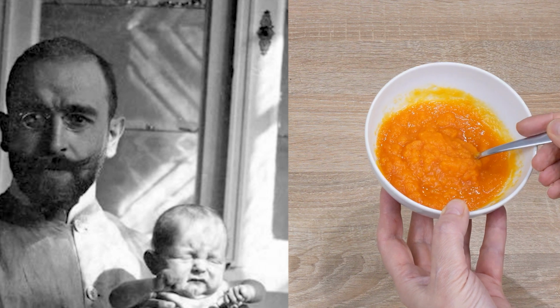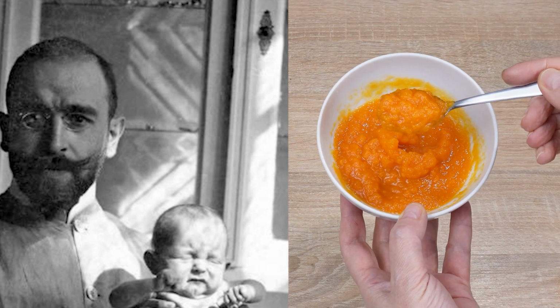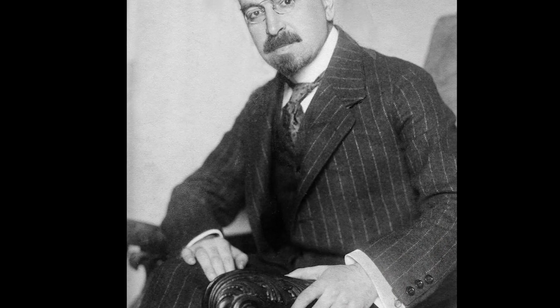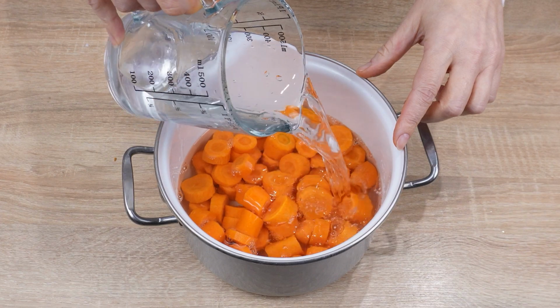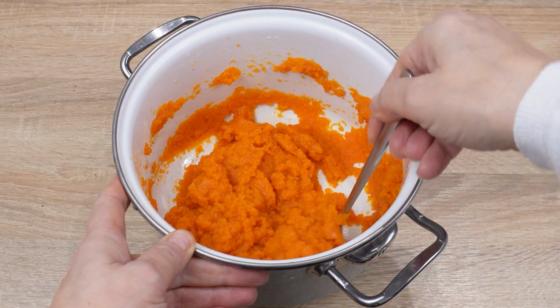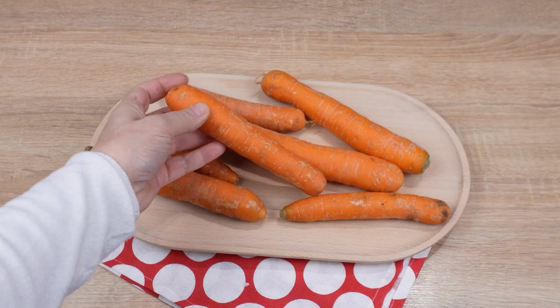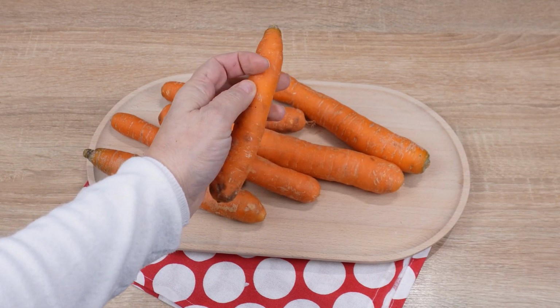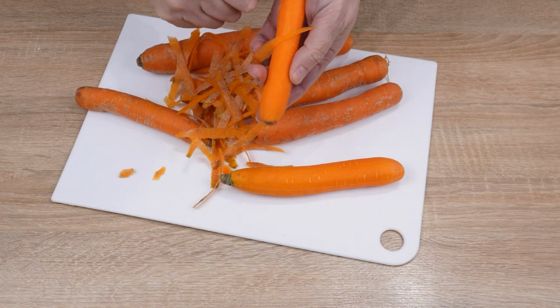The soup that saved thousands of children's lives. Mothers of young children still use it today. Ernst Moro, an Austrian pediatrician, provided its recipe at the beginning of the 20th century. He discovered that this soup reduces mortality in children. It consists of only 3 ingredients: carrots, water, and salt.